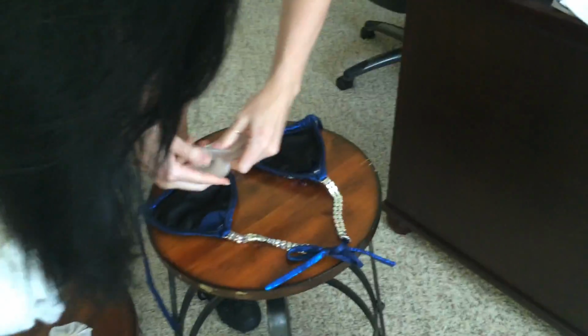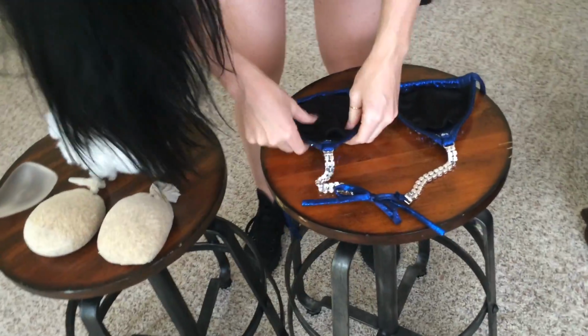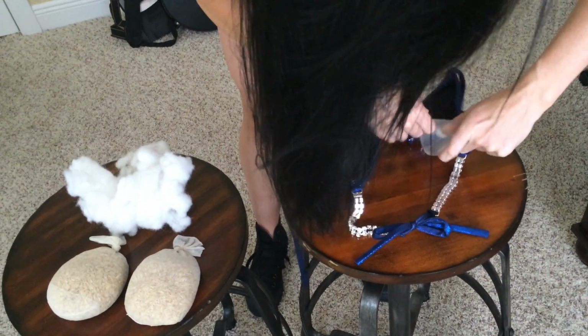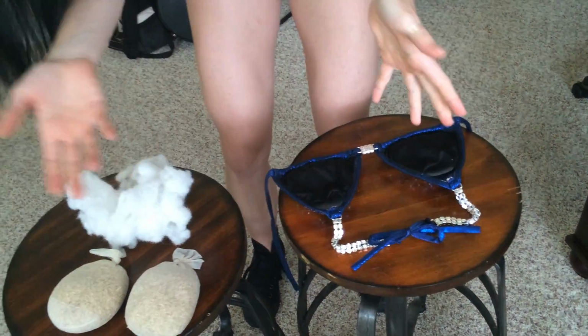So you have the empty suit, nothing in it, and then first step, always put the inserts in first. So like any normal bathing suit that you would wear. Like I said, I found that the gel triangles work the best. If you find any better ones, feel free to use those, but I like those.